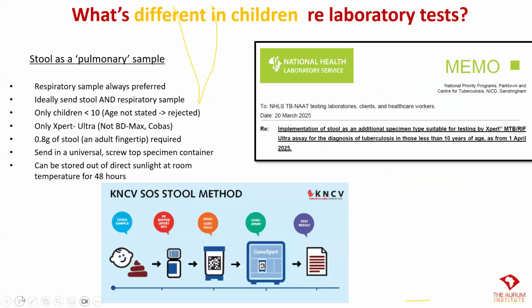And the reasoning for why a stool would work is the same as a gastric aspirate. So what ends up in the stomach, a certain percentage of that will go down into the stool as well. You don't need to know the details of what the lab is doing for that. And I saw that on the Rudasa group, this memo was shared this morning. So the important thing is that you need very little stool. The lab would prefer a slightly firmer stool, but a loose stool is also acceptable. Don't ever fill the bottle above halfway. And you're actually supposed to send a stool and a respiratory sample.